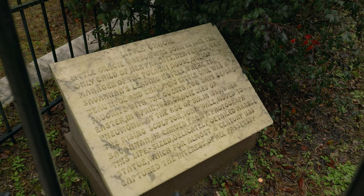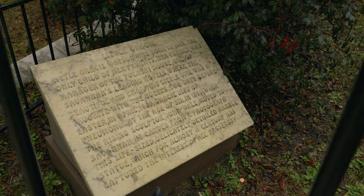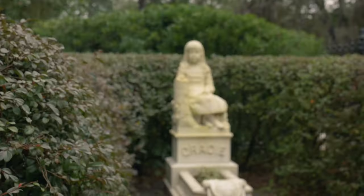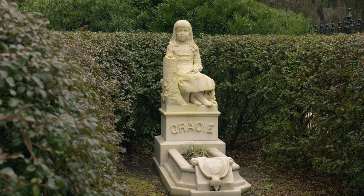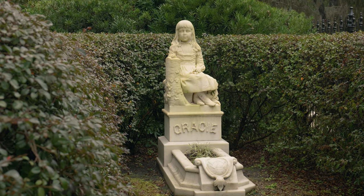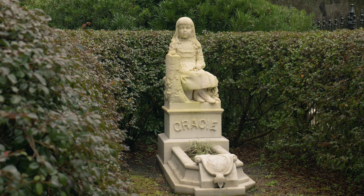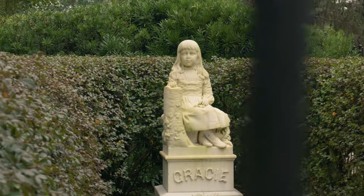Two days before Easter in 1889, she died of pneumonia at the age of 6. In 1890, the rising sculptor John Walls moved to Savannah. He carved from a photograph this life-size, delicately detailed marble statue, which for almost a century has captured the interest of all passersby. I mean, look at it. Wow. So that is a life-size carving of little Gracie Watson. I don't even know if you can tell from here, I can't zoom in anymore, but it is very ornate. It's like she's just sitting there looking at us now.